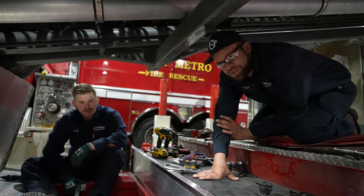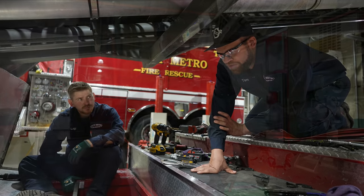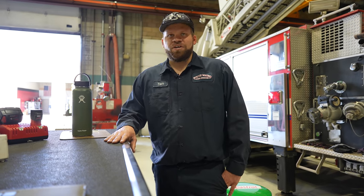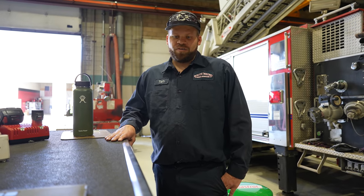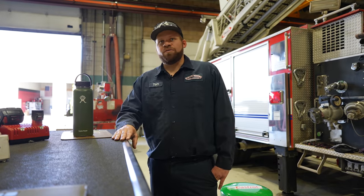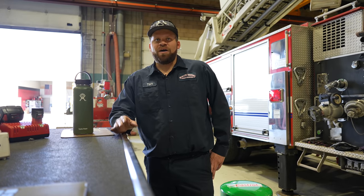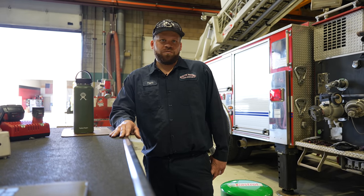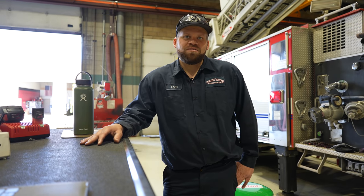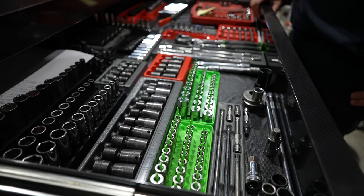They need everything from light bulbs, pump repairs, ladder repairs. We take care of it here in-house. South Metro helps us buy our tools in our toolbox. They give us $1,000 a year as part of a benefit here at South Metro, being an EVT. And that actually equates to a lot of tools. These tools are really no brand specific. We buy what we can afford and what makes sense to get the job done. So on average, an EVT will spend about $5,000 to $6,000 in tools just to keep up with the demand of these new trucks coming out.